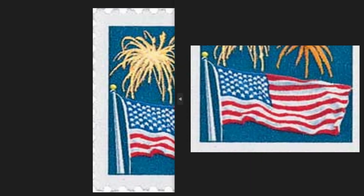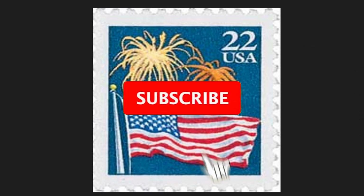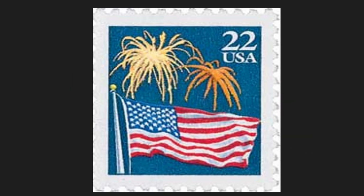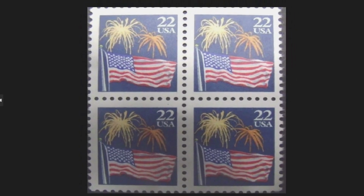In fact, it was precisely 210 years before the issue of this piece, on June 14, 1777, that the Continental Congress adopted the Stars and Stripes as the official flag of the United States. You will be able to see in the center the American flag waving above the fireworks. Top right, the nominal value of the piece: 22 cents of the U.S. dollar. Postage stamp issued on May 9, 1987.